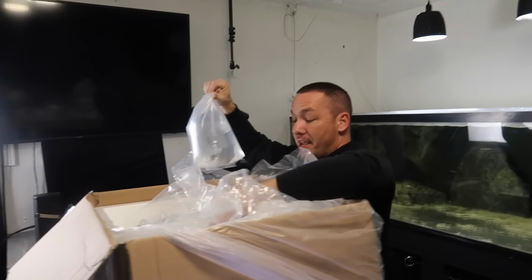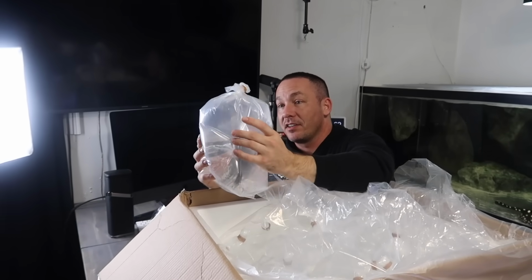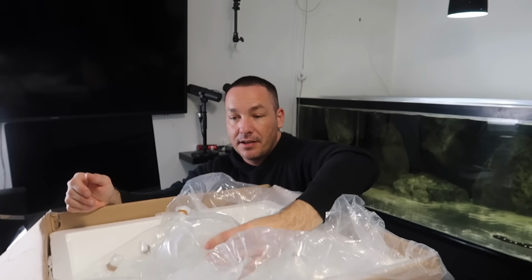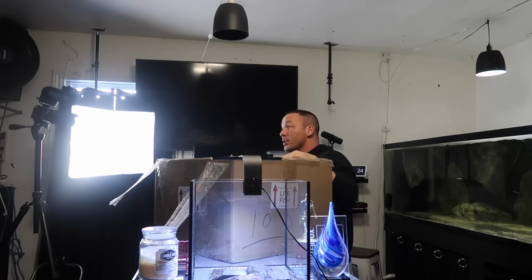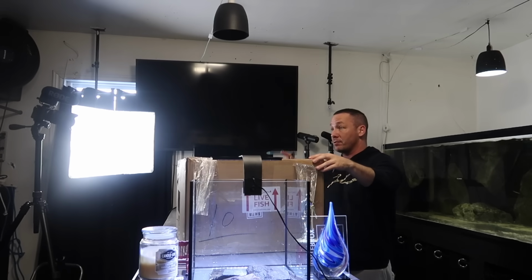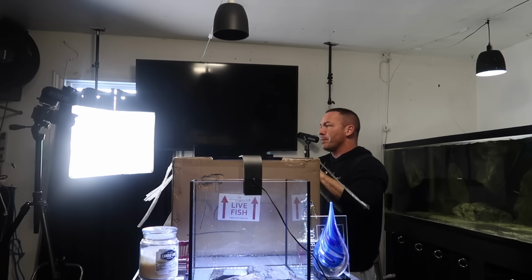That's just a testament to Predatory Fins shipping. I drove them all the way to Canada. Look, all that pure oxygen in the top. Lots of water. Didn't skimp on packing materials. Perfect, you guys. But they're also incredibly expensive, running about $100 a piece, depending on size, and that's what size those were. Sometimes 75. If you can get them cheap, get them.